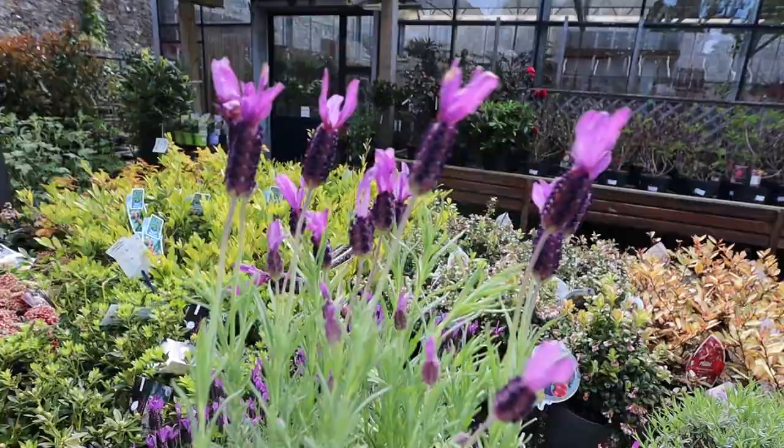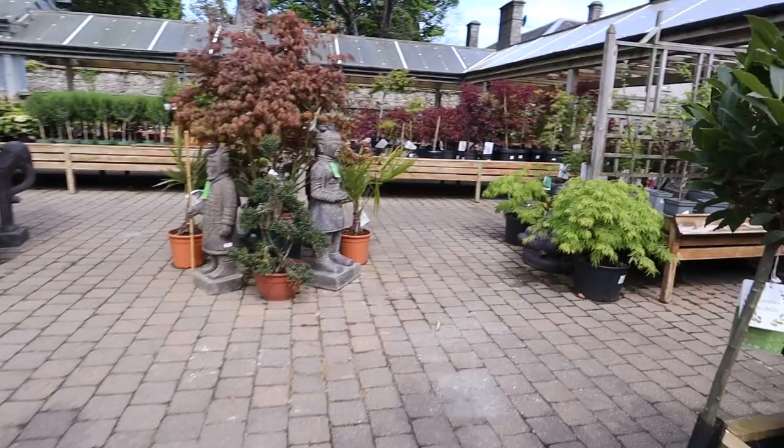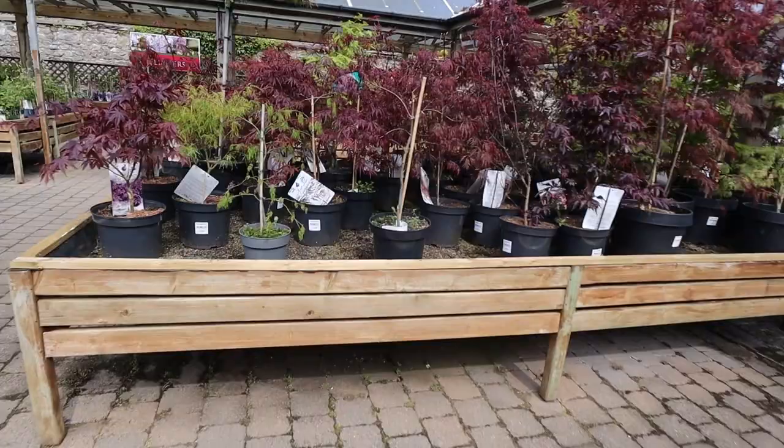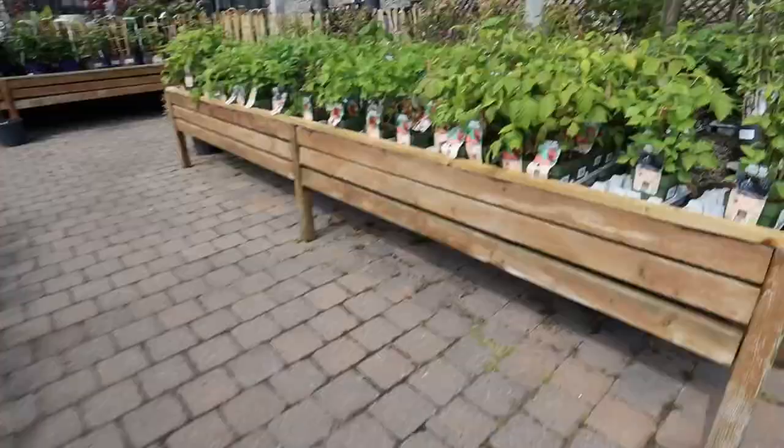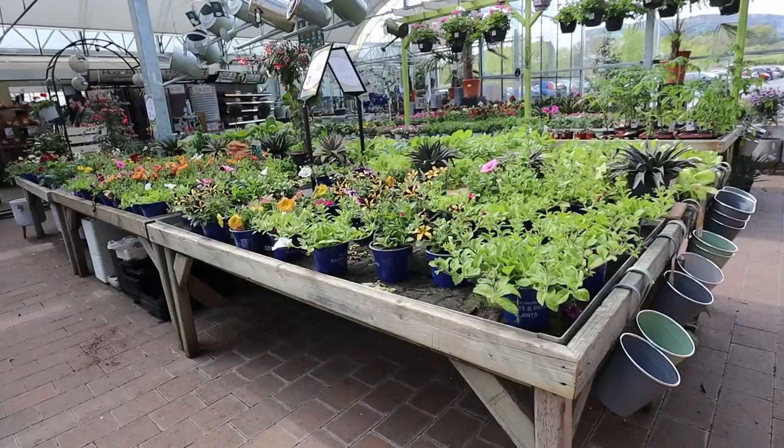That's cool. Very nice. Ooh, Japanese maples. I just looked at Japanese maples at a local nursery. Let's see if the price is any different. 50 euros for this size. Over here, there's some berries. Okay, we've got some annuals.